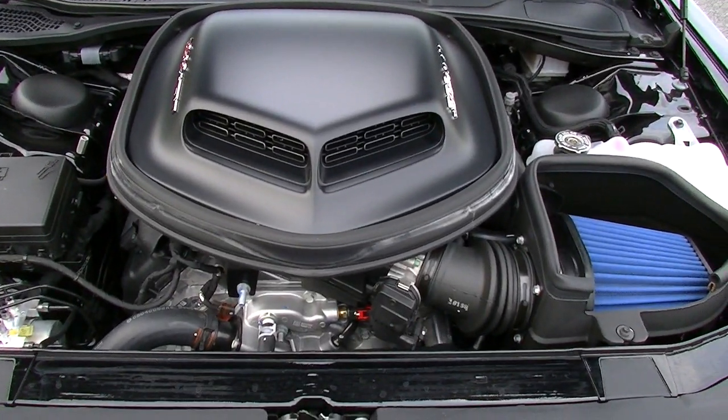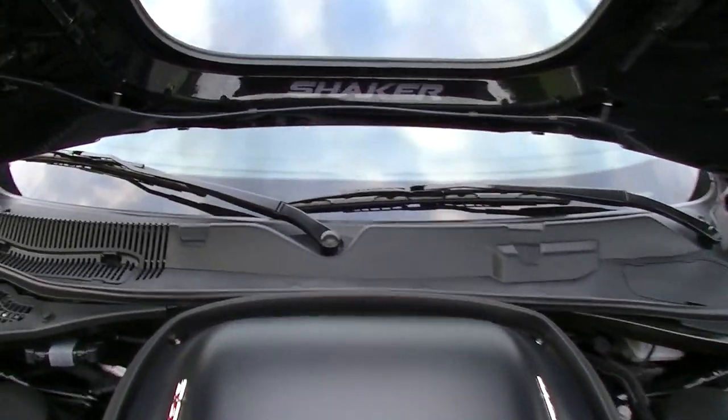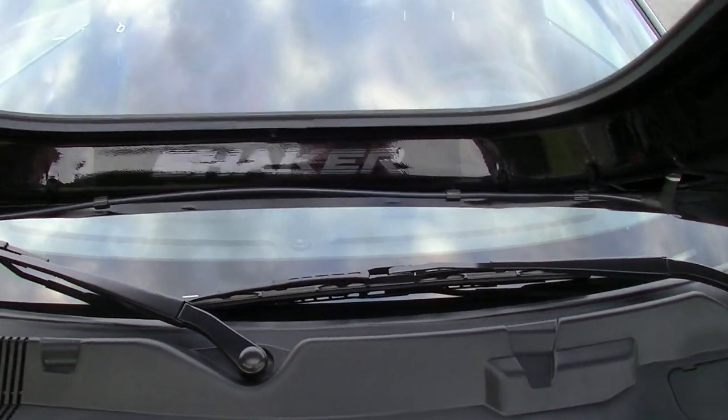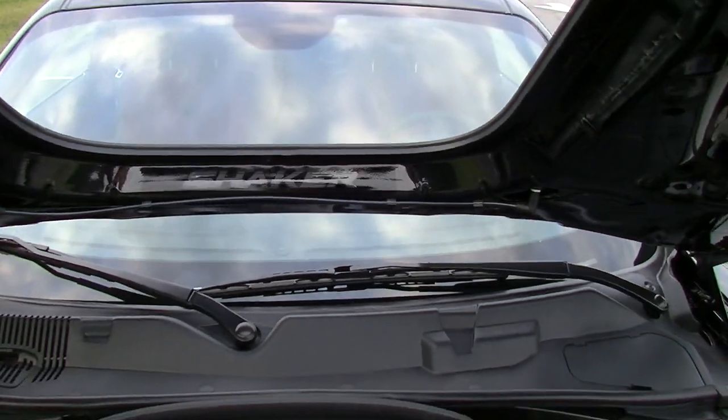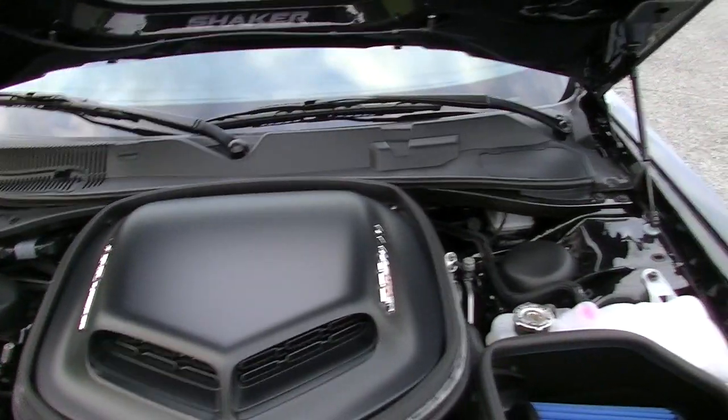There's your shaker hood, and a nice little detail they have is they put the word shaker right there on the back of the hood underneath. So when you lift the hood, you see that. I think that's a nice touch.